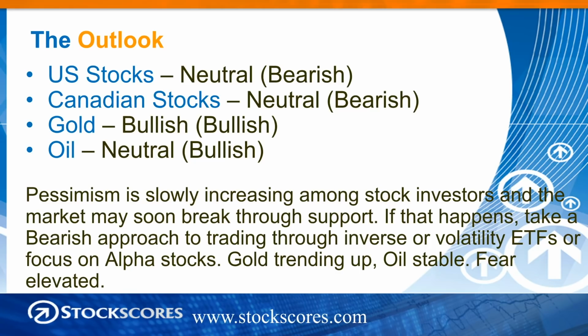So there's always a way to make money to the upside on individual stocks, even if the market's going down. We call those alpha stocks. They are trading on their own story. Gold is trending up, oil is relatively stable, and fear is elevated and starting to tick a little bit higher. All right, so now let's take a look at the day trade of the week.